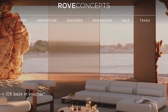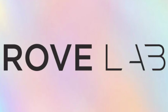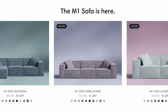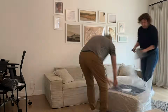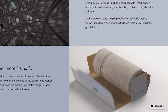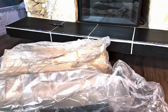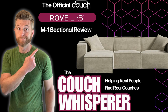When the popular brand Rove Concepts came out with a spin-off called Rove Lab recently, I didn't know what to think. Rove Lab's offering is completely different than Rove Concepts. Their products are made for a different customer, one who's looking for convenience, style, and functionality over luxury. Rove Lab couches are boneless, meaning they don't have a frame inside. They come in small boxes and inflate like mattresses do into their eventual shape. So I needed to see firsthand if these were the real deal or just a marketing gimmick. Stay tuned to find out.